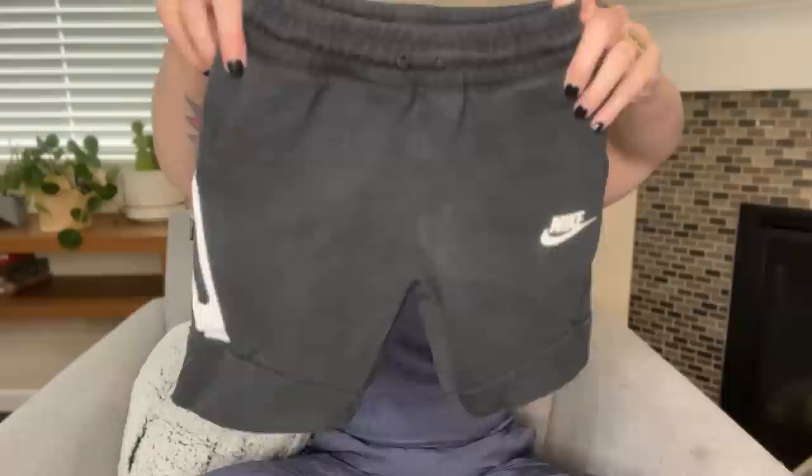These are Nike kid shorts. These are Nike Tech. These ones are a size 6 months. I did notice that the string had gone. It needs to be pulled back out through the hole. So I'll just grab my tweezers and do that. Not a big deal. And love those.